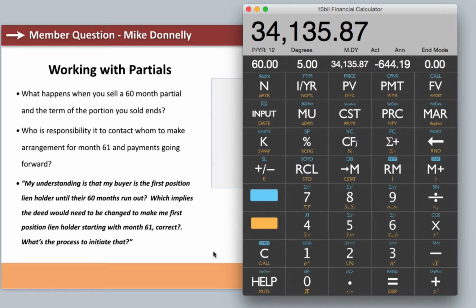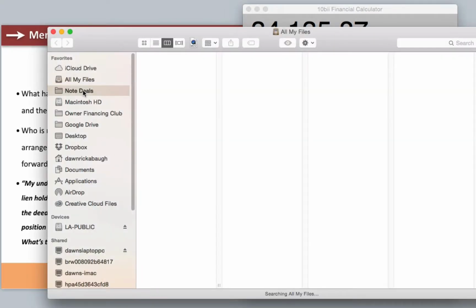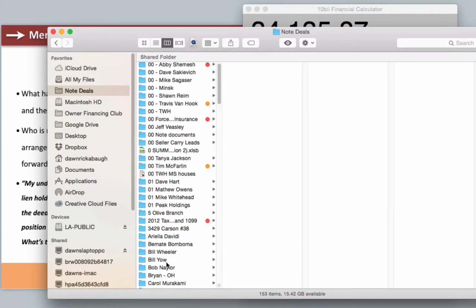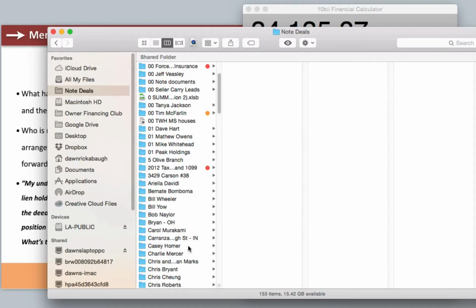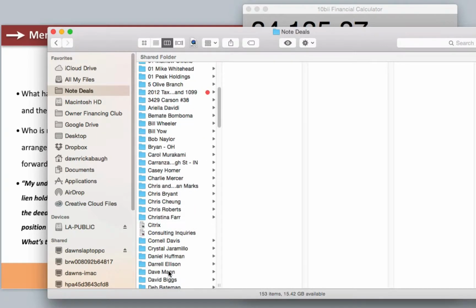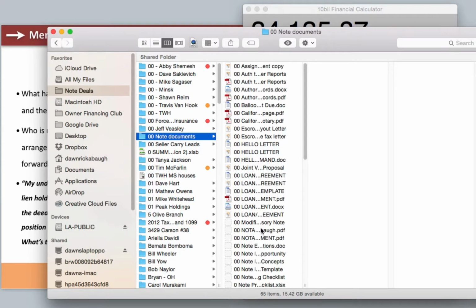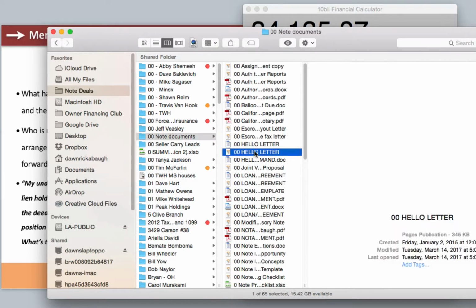But the problem, what he's asking is, when he buys the note, he's going to take an assignment of the note and deed of trust. And that's usually just a 1 or 2 page document that's recorded in public record. He sends a hello letter. And let me see if I can bring up a deal real fast, just to show paperwork.